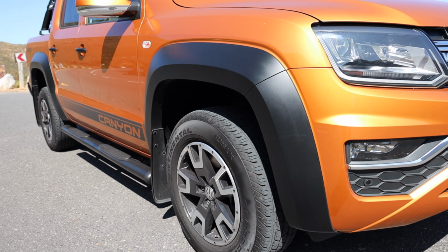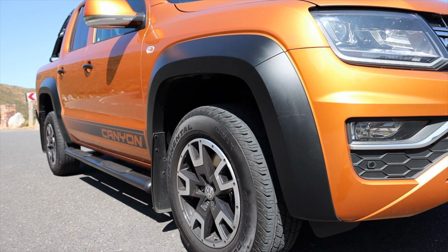And you'll see around the fenders, there's massive big plastic covers, and that really is built in there to just protect the bodywork, because the idea of the Canyon is to literally go off-road more often.